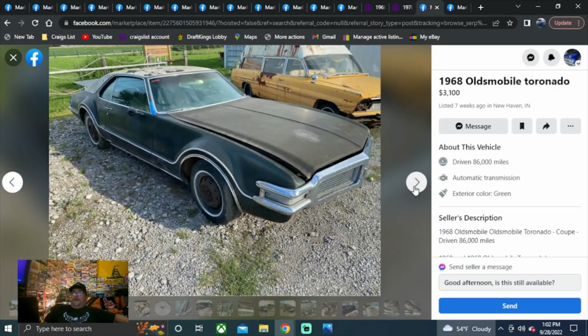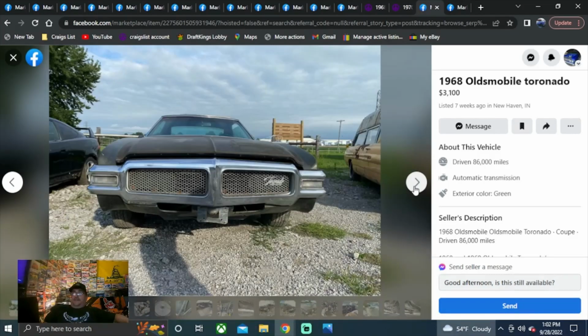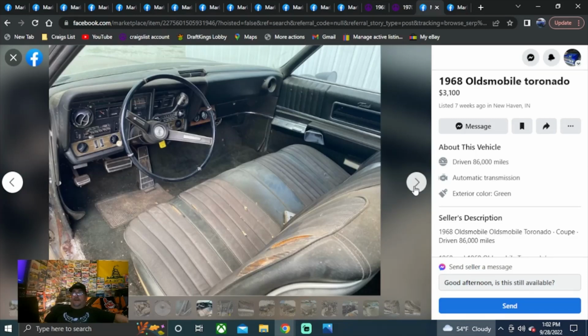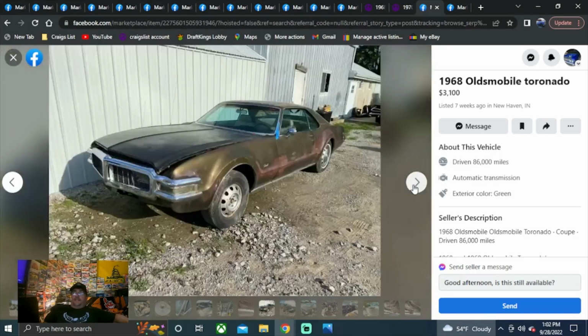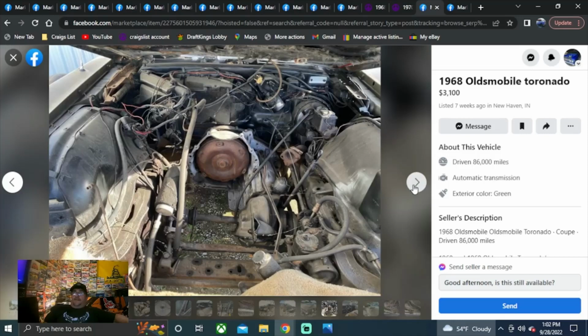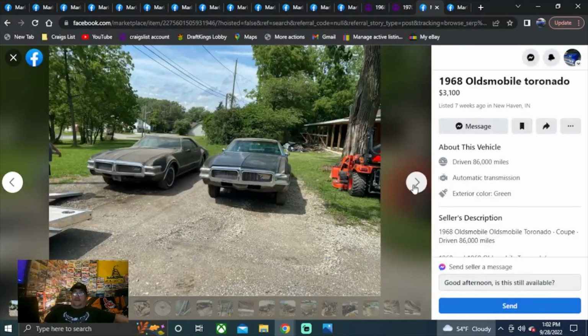Going through the photos, they both look savable. So I'm digging this post. This is the one I would go check out if I was going to buy me one. Yep, that's the place to be. Indiana. Take a big trailer, big enough that you can haul both of them. There's a brown one with no motor in it. So I'm digging it. It's been on here for 7 weeks. It's hard to say if he still got it or not.